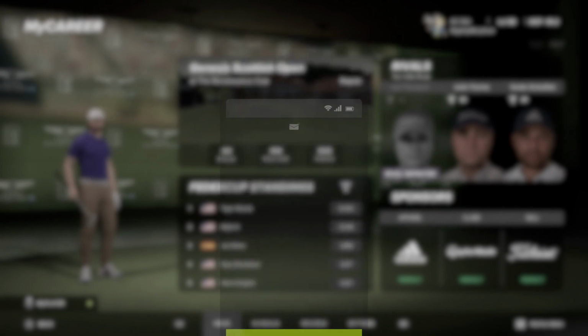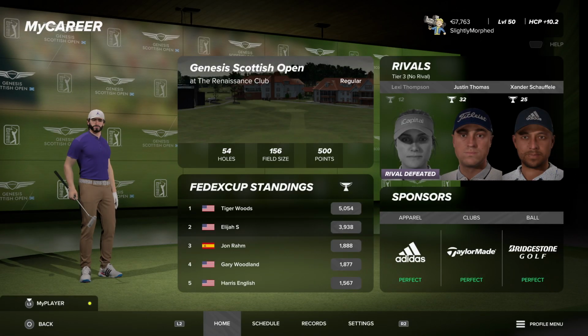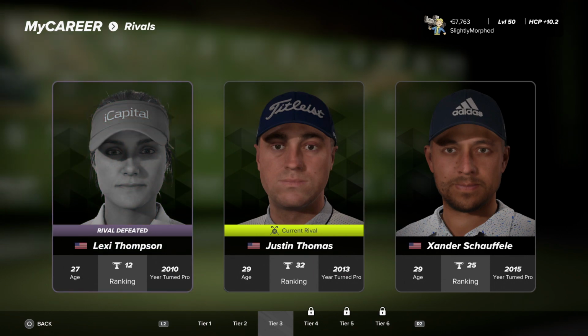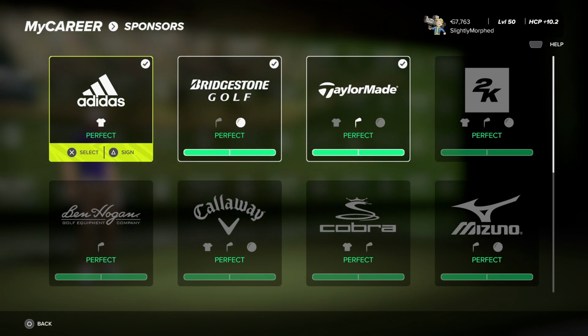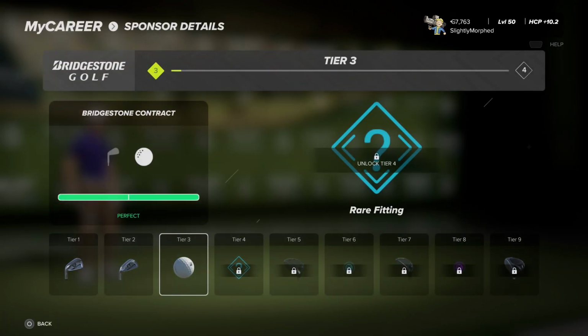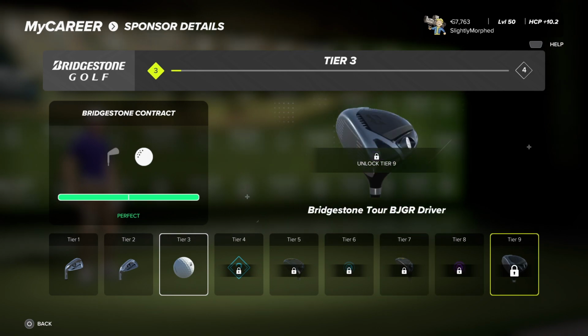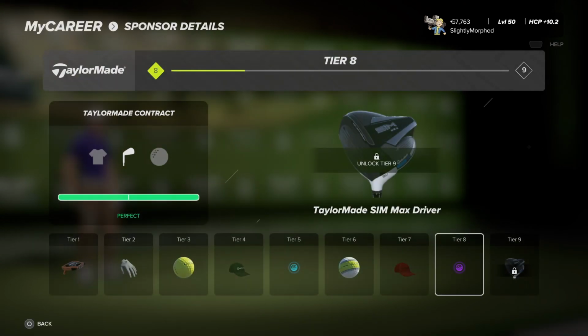Oh no, I don't want to. We're almost done with that. We need a new ball. I guess we'll have Wilson. Wilson sucks. Oh no, we'll take Bridgestone. So we still need the last tier for Adidas and TaylorMade. So let's look at what we will get with Bridgestone. Wood, hybrid, and the driver. We need the last shirt for Adidas, and then we need the Sim Max for TaylorMade.